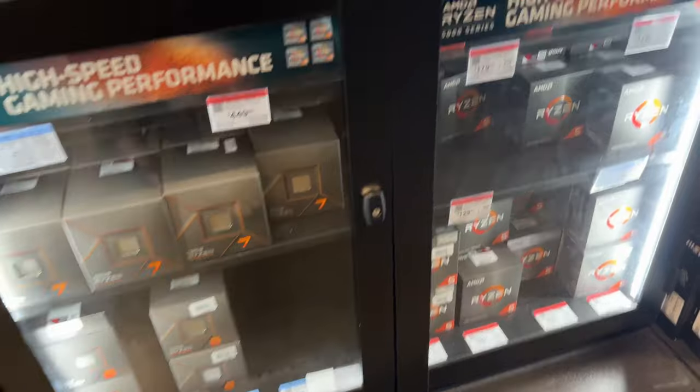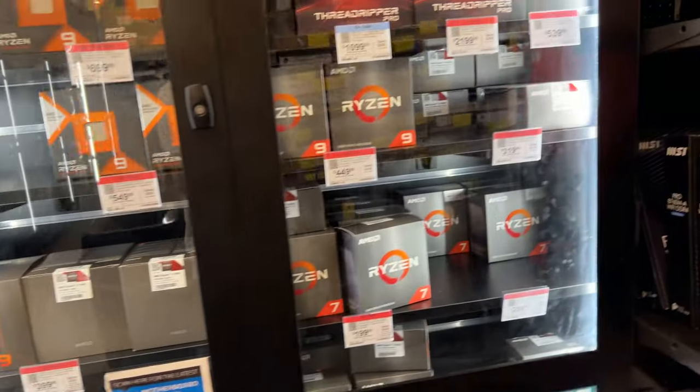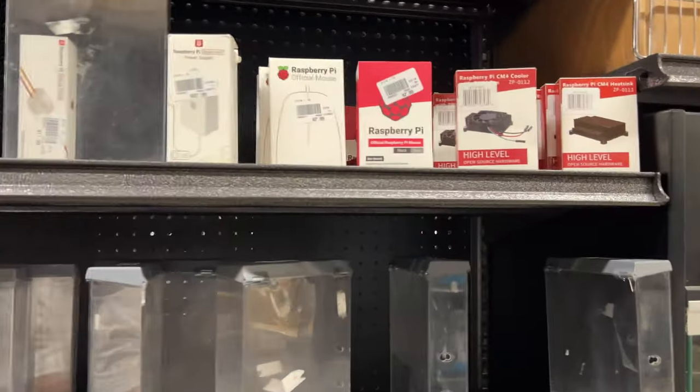No shortage of processors if you need one of those. Last time they had some Epics. I don't see them now, I see some Xeons. No Epics unless I'm blind, which is also a possibility. One thing I have to check, do they have any Raspberry Pis in stock? I'm gonna guess no. Oh, okay. Maybe I was in the wrong aisle. Okay.